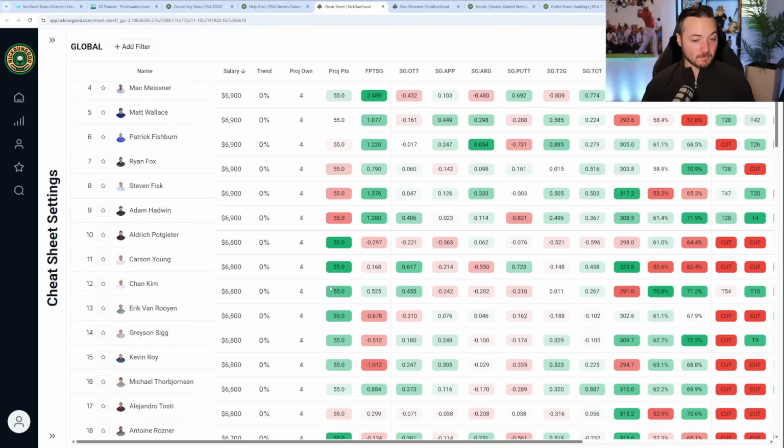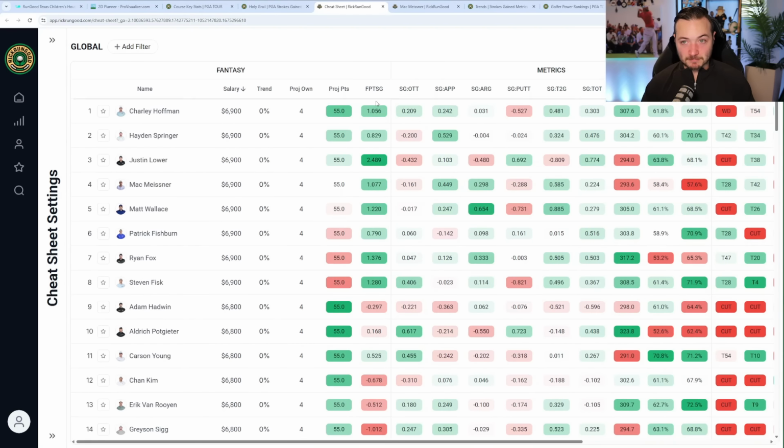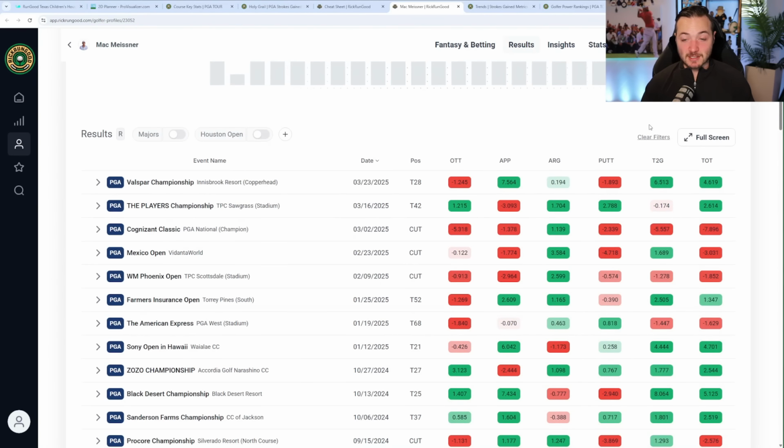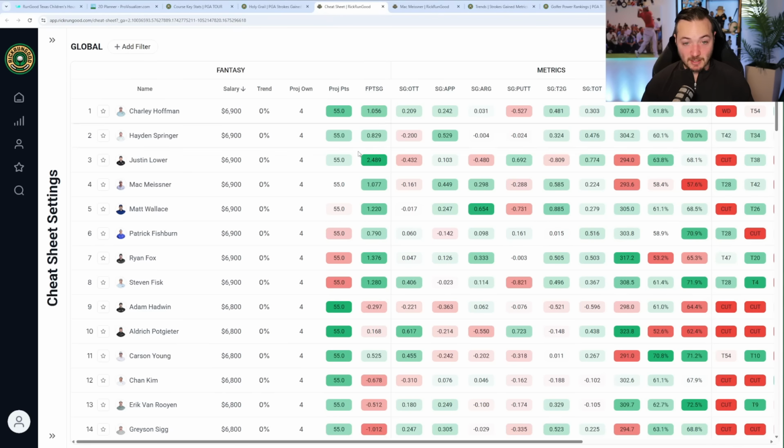I really don't love this. I think Mac Meissner is my favorite, and I'm not sure it's particularly close. He's got some flaws, certainly, but what he did at Valspar, where he picked up 7.5 strokes on approach, the way that he has been stout around the greens for the entirety of the year, I think that he is probably my favorite. He is $6,900.